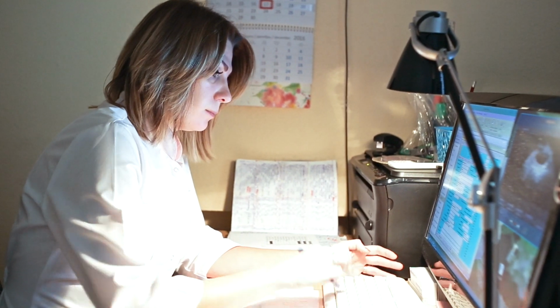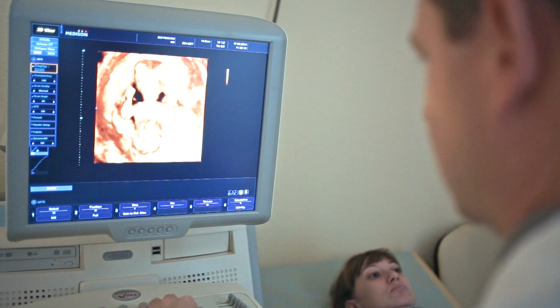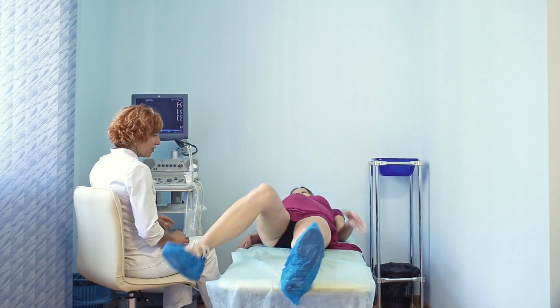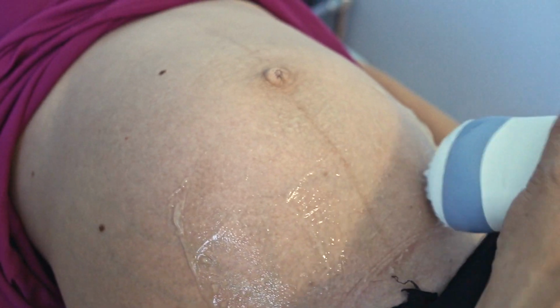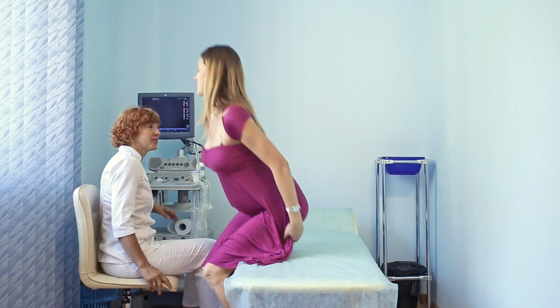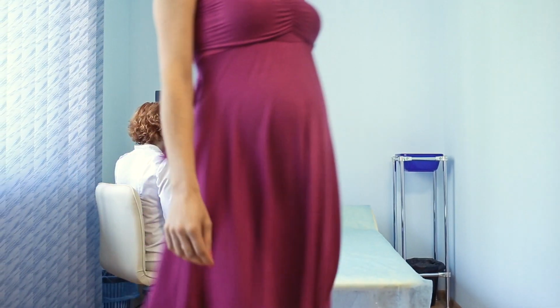The woman and her baby are under permanent care. Periodically, she undergoes laboratory, instrumental, and physical examinations, according to which we can evaluate the baby's health condition. We estimate the woman's due date, and everything is prepared for the delivery of a healthy baby at term.